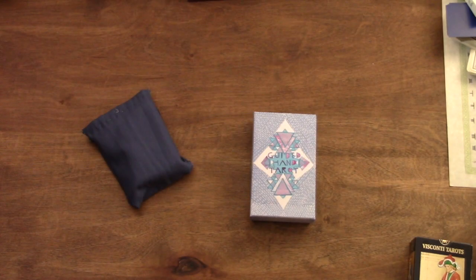Hello, my friends. I'm back again with another quick look. This time we're quick looking at two decks, and both of these share something in common, which is why I have combined them into one video. They are both collage decks.